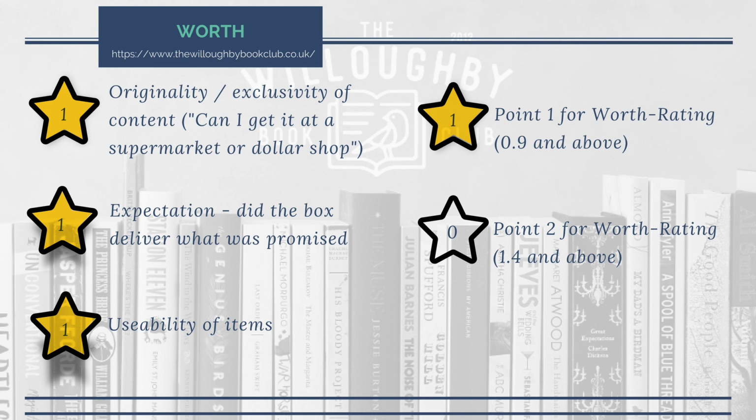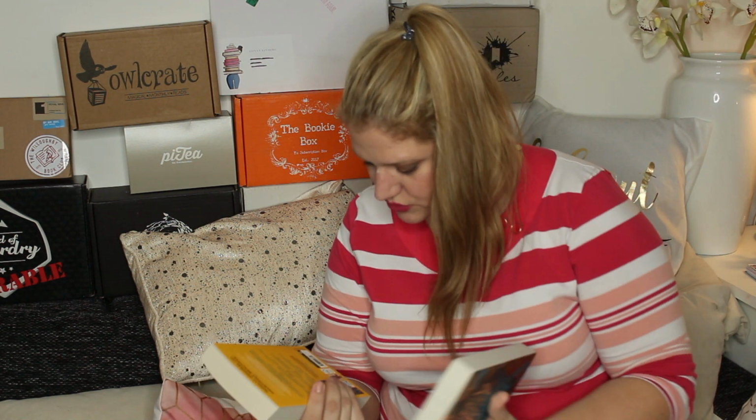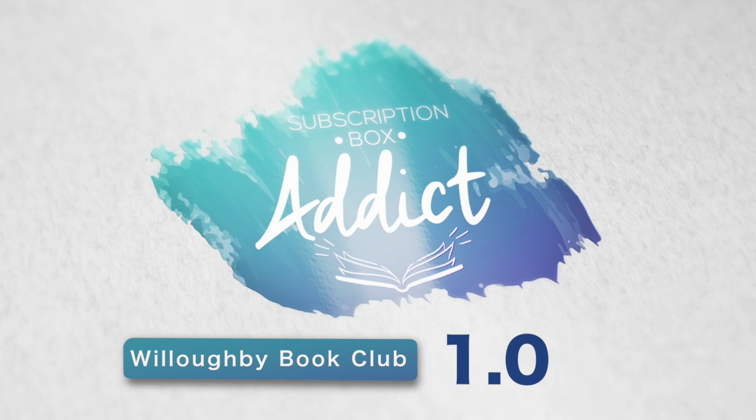Originality of the content, you could get it at a supermarket, but I do think it is original to get a book that is picked for you. The expectation was met, the usability of items is there, and the worth rating. So I have received 2 books, which are $7.99 and $8.99. I do think that we're gonna get a worth rating of 1, because if there's a hardback in there once in a while, that will make up for it. So at this point it's very hard to say if the worth rating is actually going to be 1, but I expect it to be 1.